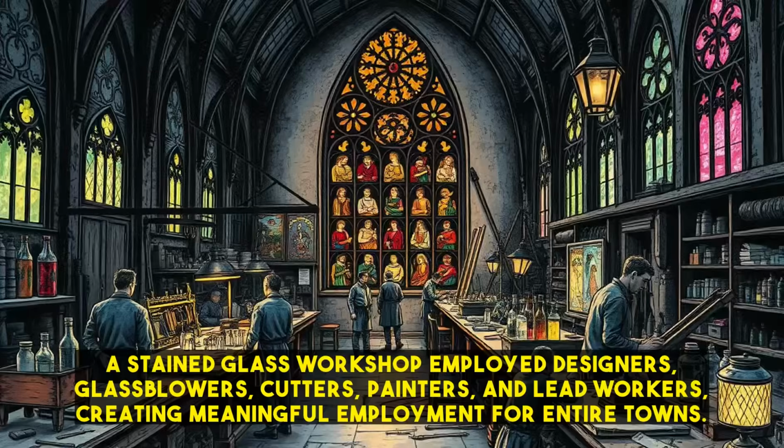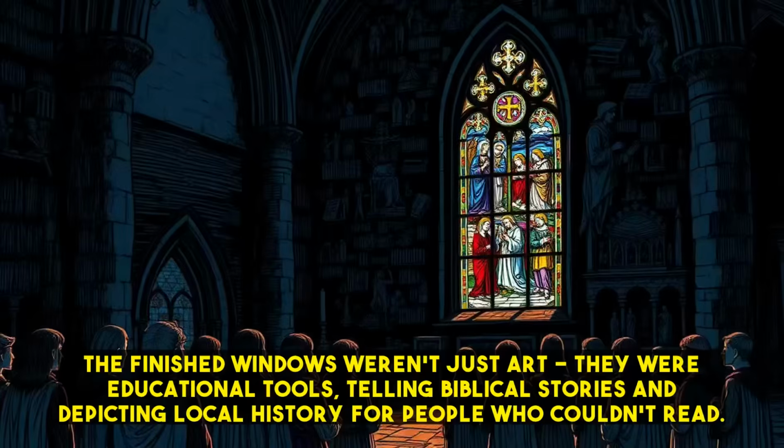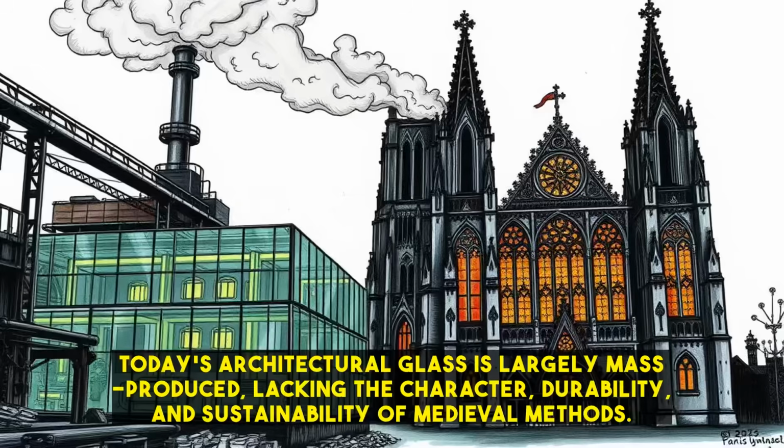What makes this craft particularly special is the community aspect. A stained glass workshop employed designers, glassblowers, cutters, painters, and lead workers, creating meaningful employment for entire towns. The finished windows weren't just art, they were educational tools, telling biblical stories and depicting local history for people who couldn't read. Today's architectural glass is largely mass-produced, lacking the character, durability, and sustainability of medieval methods.